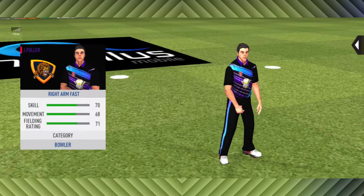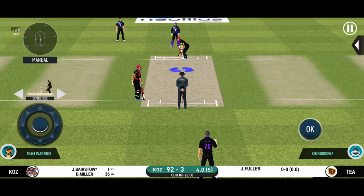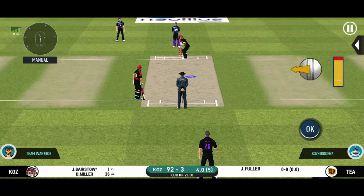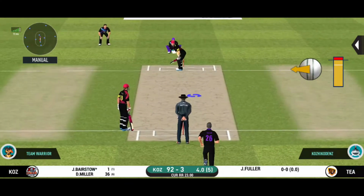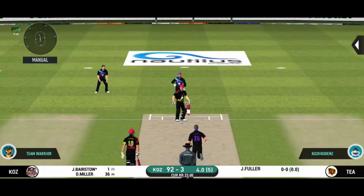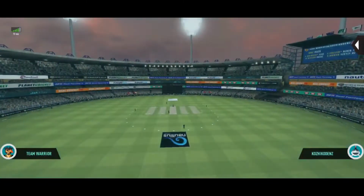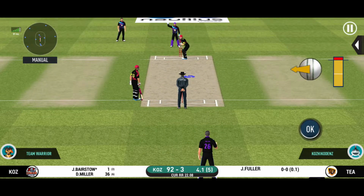Pacer introduced from the other end. The bowler will have to be extra careful of the line he bowls to this field. Hit on the body. It's a nasty delivery. Here is a fielder at deep extra cover.